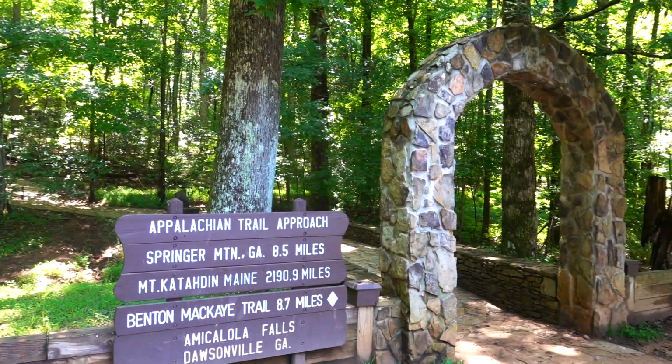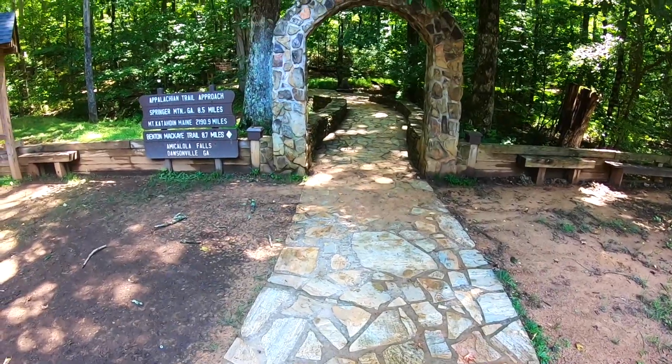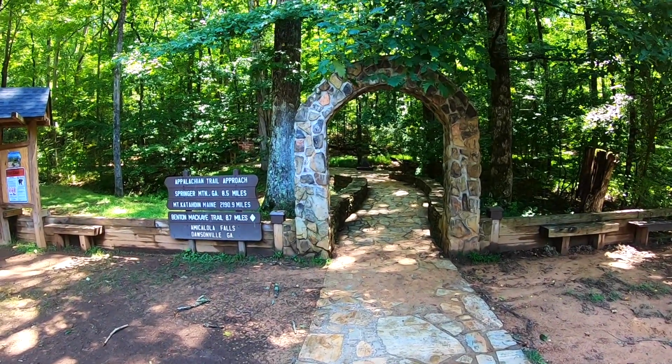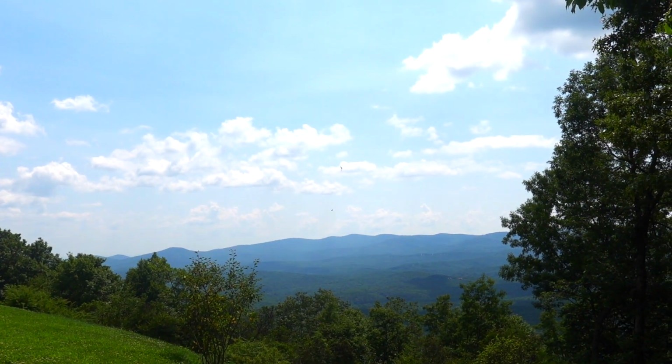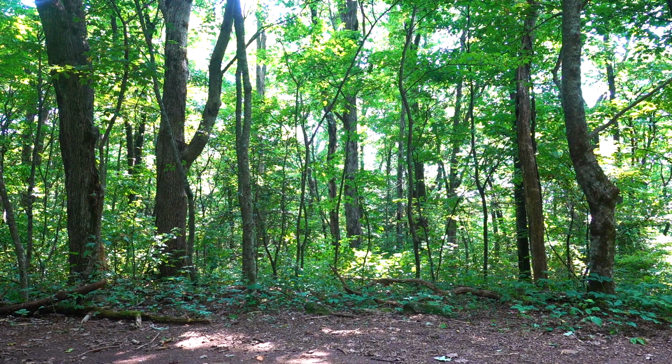If you have watched the film A Walk in the Woods, where Robert Redford plays Bill Bryson, the travel writer who of course wrote a book about walking the Appalachian Trail, you'll recognise the arch at the start of the approach trail and the Amicalola Lodge of course, which a lot of people stay at for the weekend, and they have loads of activities there as well.